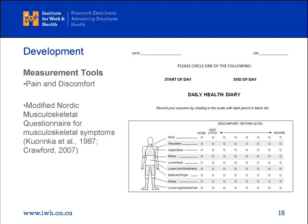The participants were asked to fill out the date. They were each given a unique ID number. They were meant to indicate whether this was at the start of the day or the end of the day. We asked them to complete this at both times so we could see if there was a change in pain and discomfort over the day. And then we asked them to fold it up and put it into a ballot box in a workplace. And that didn't go so smoothly, and I'll talk about that a little bit later.